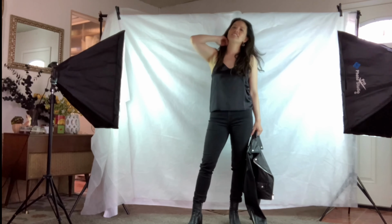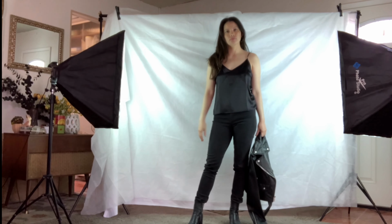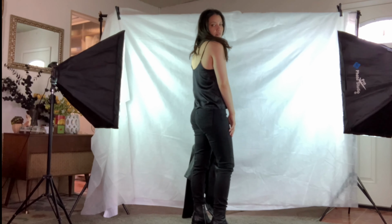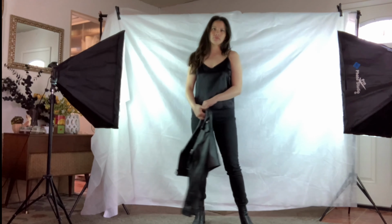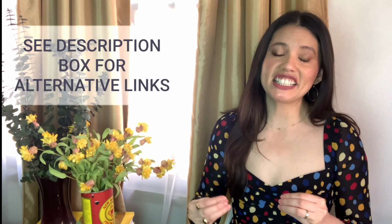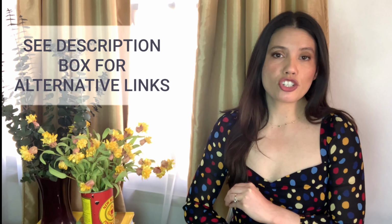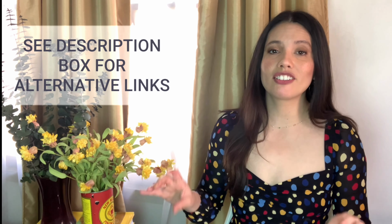So let's start with an all black outfit to go with the leather jacket. I just thought that was a classic and a no-brainer to start with. Here I'm wearing a Lilysilk black camisole, some old black skinny jeans from Levi's, and Treasure and Bond black heeled ankle boots. Everything you see in this video, including the leather jackets, is shopped from my own closet.